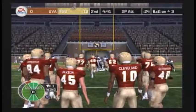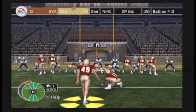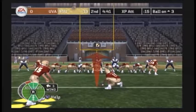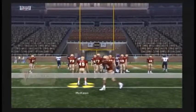They'll line up for the extra point. And he adds the extra point.